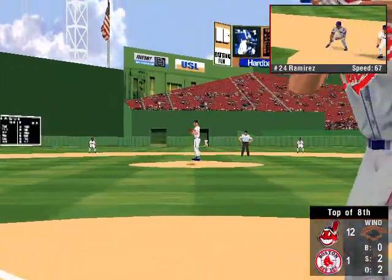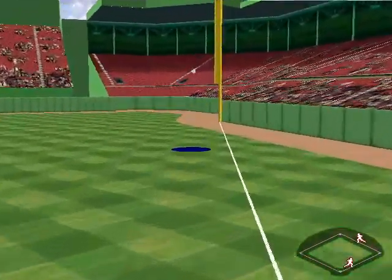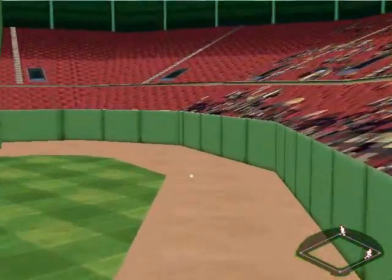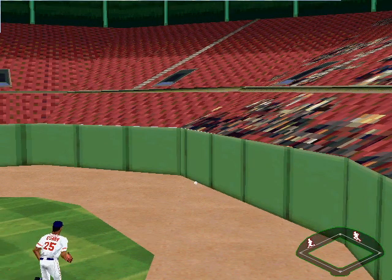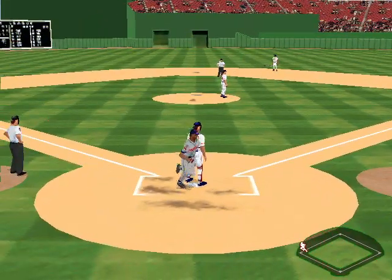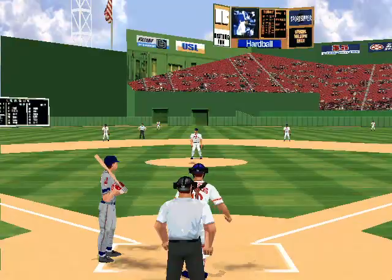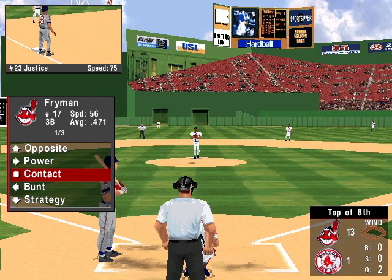Up at bat, number 23. The left fielder, David Justice. He's hitting 520. Justice is heading for second. Stopped by O'Leary. Justice is going for a triple. Ramirez crosses the plate. 13-1. Justice has a one-run triple.